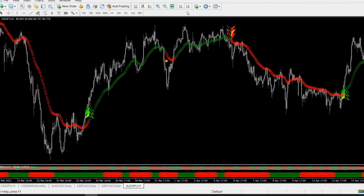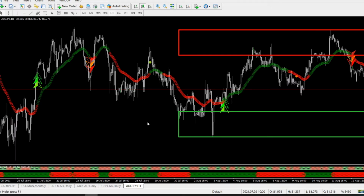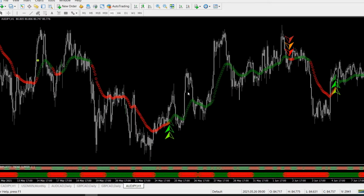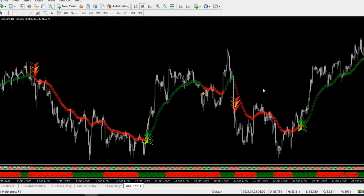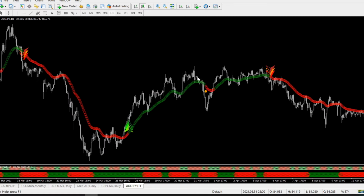Oh, I forgot one thing over here. We have these rectangular boxes, the red one and the green one. So let me go back in time. As you can see, we see the red arrows and the green arrows, which, kind of straightforward, mean sell and buy, of course.